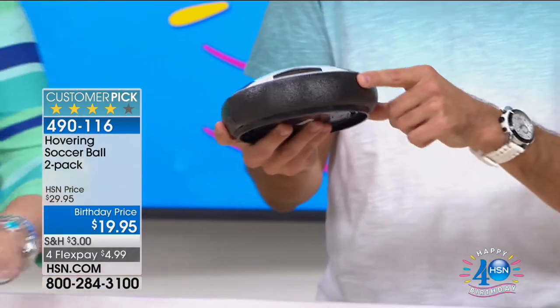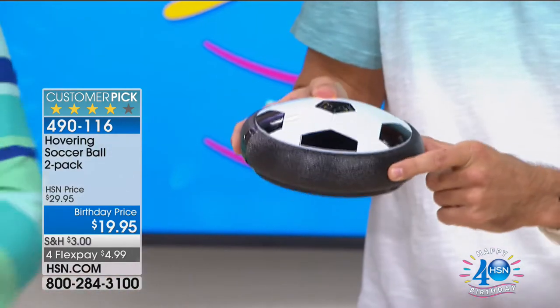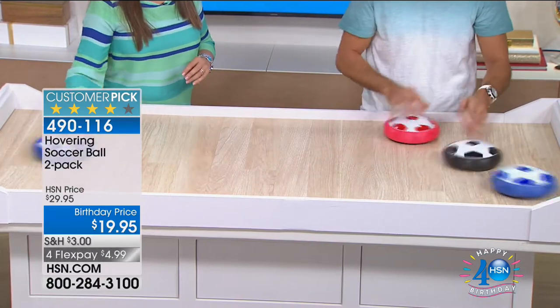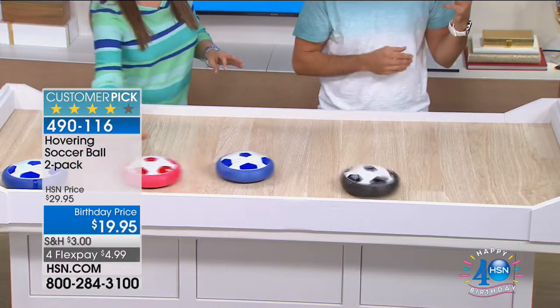Now, on the top, of course, it looks like a soccer ball, but the side is this super dense hybrid foam. This is going to be durable enough to go against those baseboards, as we're demonstrating right here, without marring or scarring the baseboards or dinging the furniture, because it doesn't bounce. It simply ricochets right off of there.